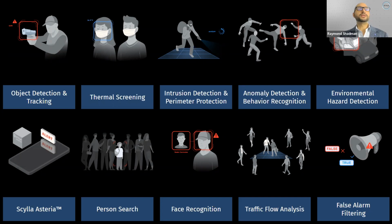And then we have anomaly detection and behavior recognition, also known as our fight detection. It's useful for stadiums, schools, transportation hubs, retail and shopping malls. And a fist does not have to be thrown for the AI to recognize a potential fight. Examples of this include fights typically seen in school bully situations or a potential shoplifter in a retail environment who looks left, looks right, looks at the camera, and then gets ready to potentially steal something.